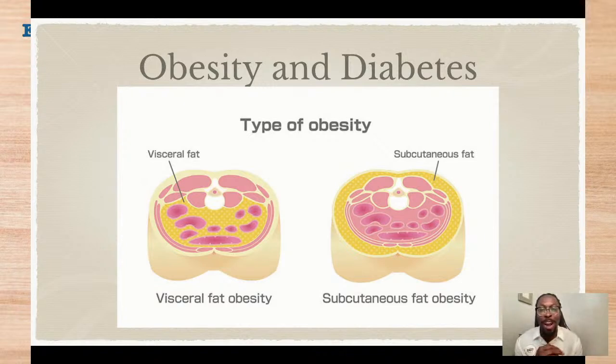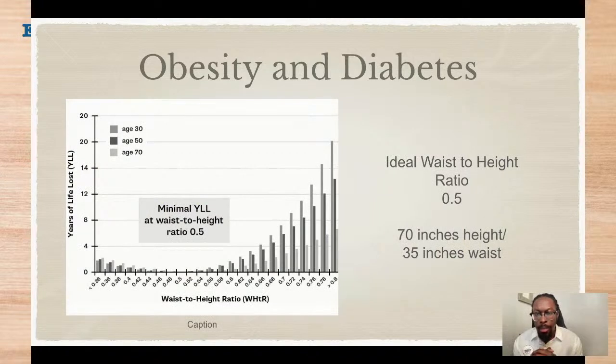Obviously, if you qualify for it and it's an option for you, great, but that's not an option for some of us. So we got to go forward and learn how to eat to reverse this process if we're not going under the knife. So this is another chart that kind of highlights the importance of visceral fat, because the more visceral fat you have, you tend to have more weight around your waist.